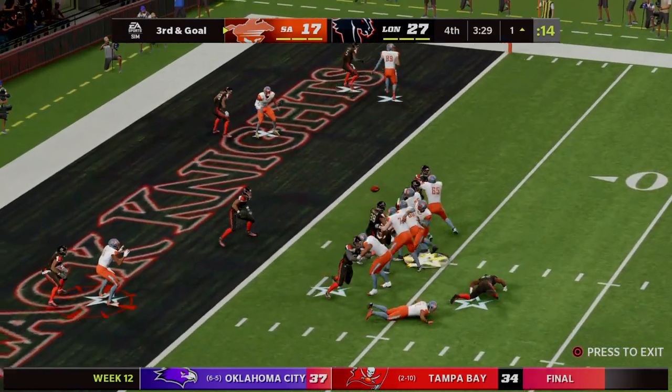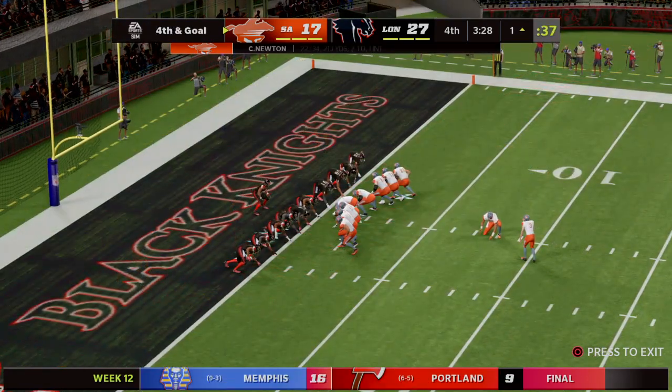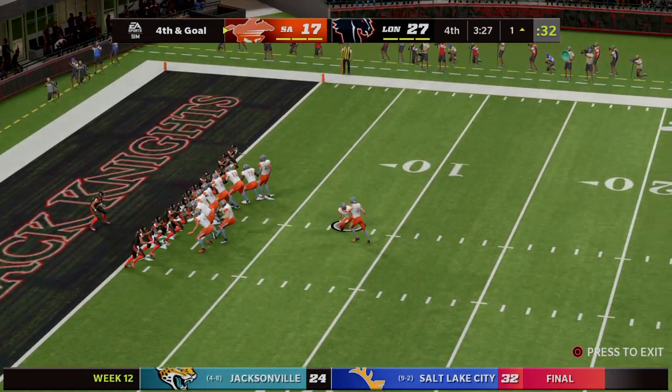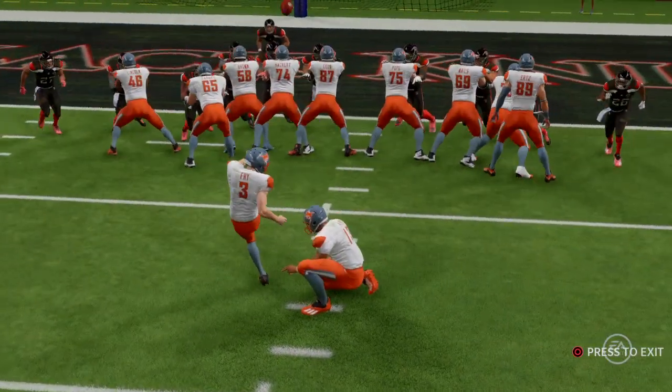Looking to throw, Newton toward the end zone, but that's going to wind up incomplete. So on 4th down, out trots the kicker in a big spot here, from the right hash at a bit of a tight angle. And his kick here is good, and this is back down to a 7-point game.